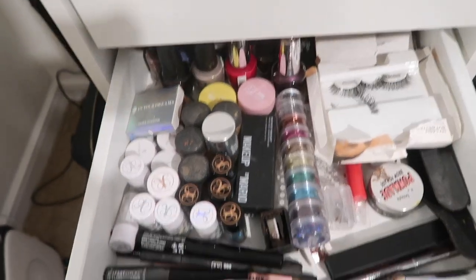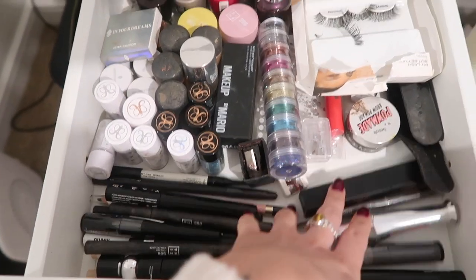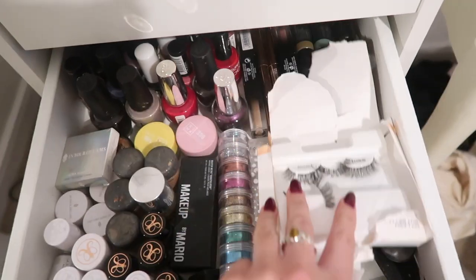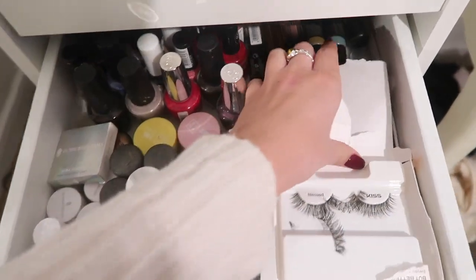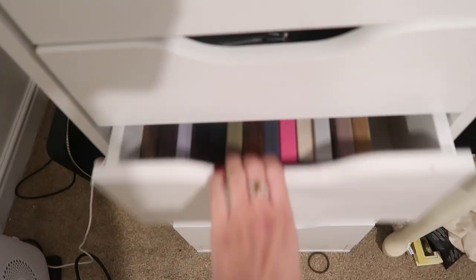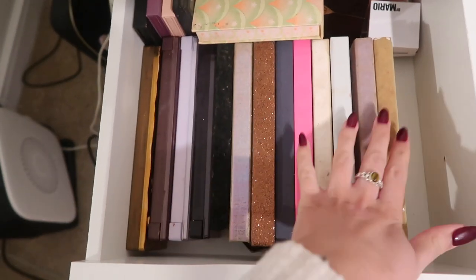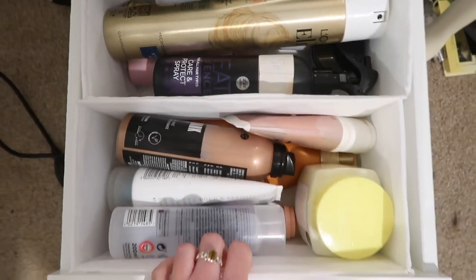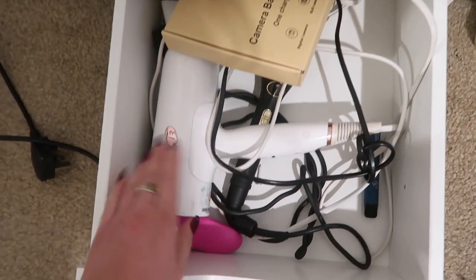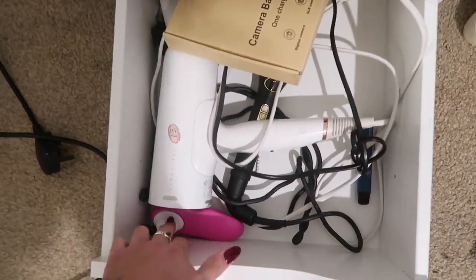This drawer is for eye stuff. So we have liners, brows, loads of pigments, some random lashes on there, and tools like tweezers and things, cream eyeshadows and nails. Then we go to the big ones now and we have all my palettes. Here, I haven't got anything in that one yet. And then this one, I have skin products and hair products. And then, oh, it's a hair powder. Finally is all my electricals and a vibrator, woo!